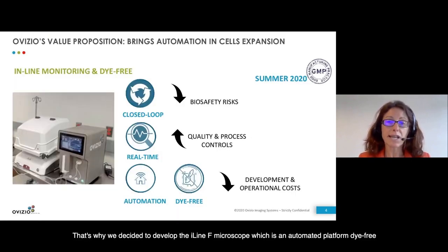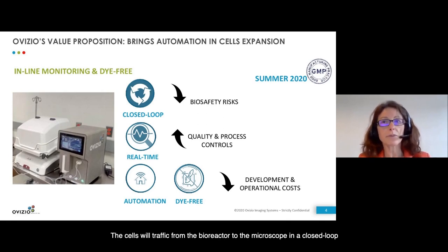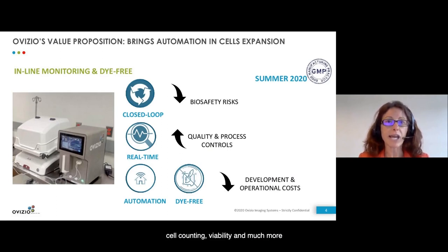That's why we decided to develop the iLine microscope, which is an automated, dye-free platform that brings automation to your cell expansion process. The cells will travel from the bioreactor to the microscope in a closed loop. Throughout your cultures, you get access to real-time monitoring of the cells' attributes, cell counting, viability, and much more. This is an automated solution, completely dye-free.